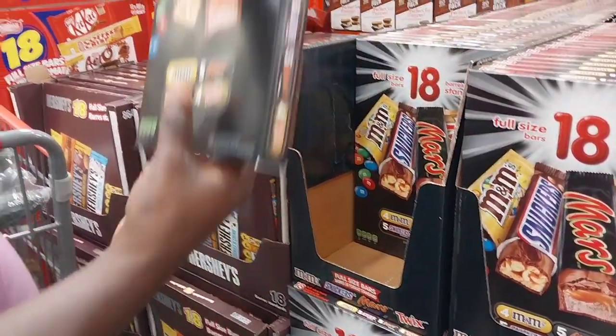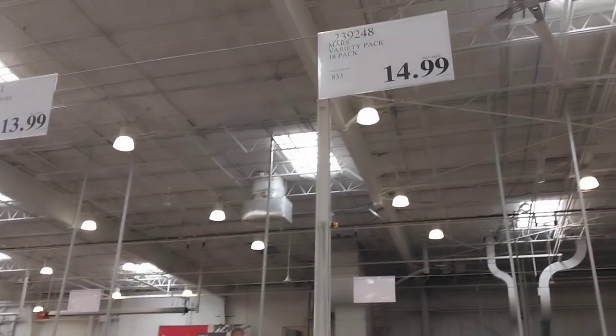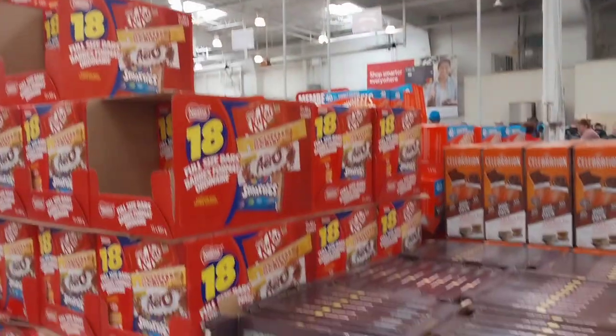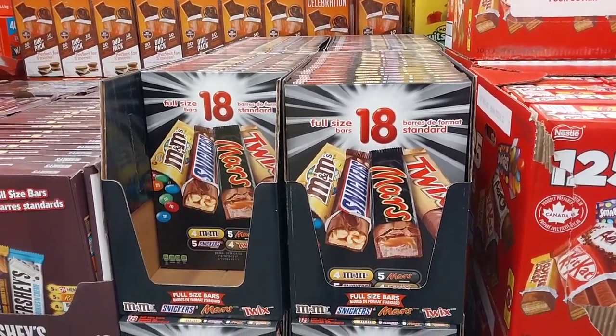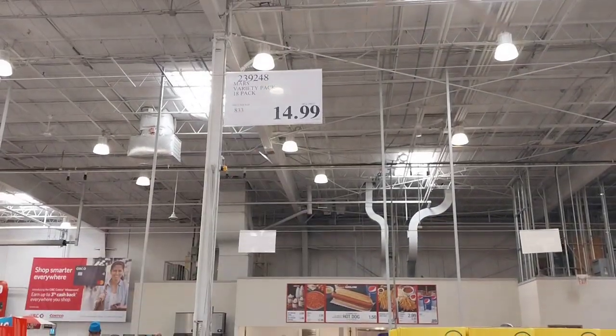M&M, Mars. Snickers, Mars. This one is Kit Kat. This is Mars. Why are you saying Mars? That's not the name of the company now. Oh, Mars Variety Pack.